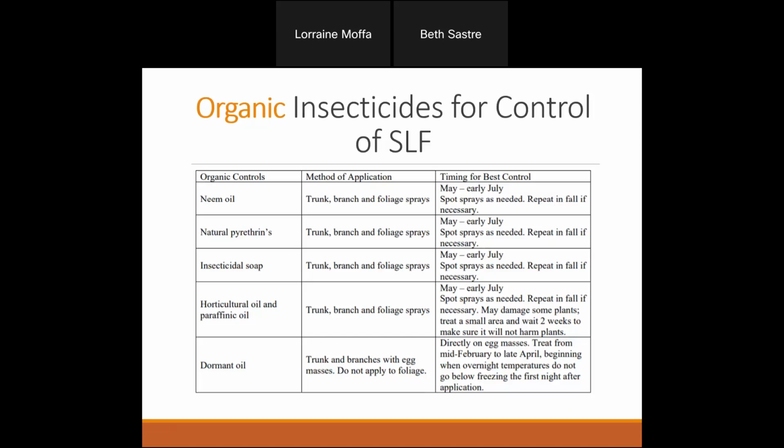For example, we were talking about organic insecticides. In this case, natural pyrethrins and insecticidal soap have to be applied more frequently because they are going to wash out with rain and also with the sun. So that is the difference with the organic insecticides.